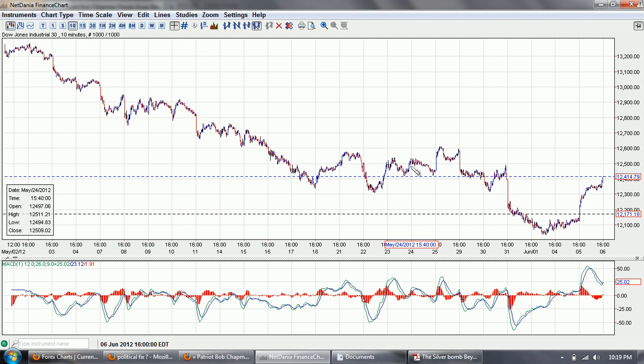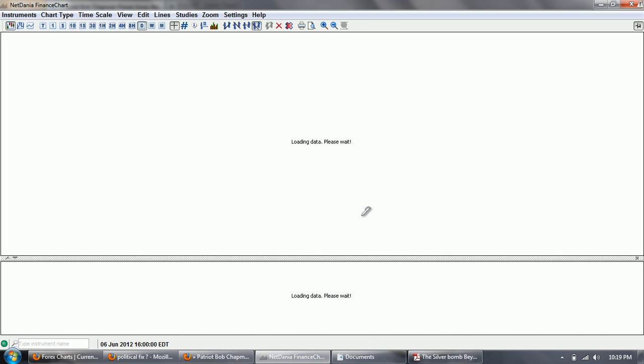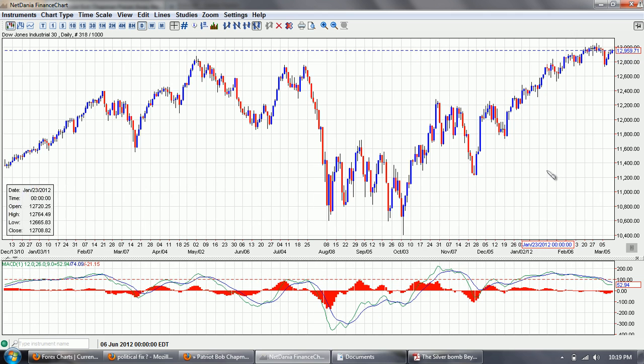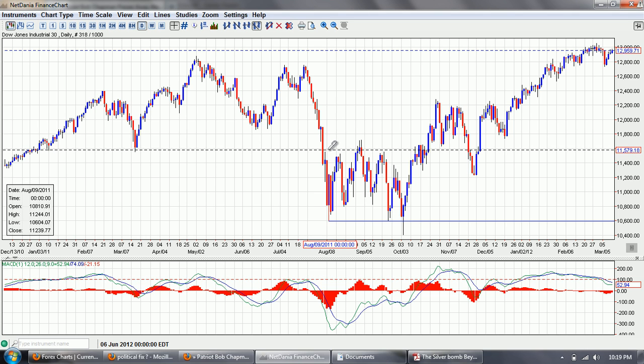Back to the stock market, you can see that when you have a period of volatility, we'll go to the daily here. You can see if we zoom in on this area right here, around August through late October, so last year, you were getting big moves. You can see the bottom of this range here is around 10,600, and the top of this range is somewhere around, we'll just say 11,600. So you've got this 1,000-point range, and this is the daily chart.